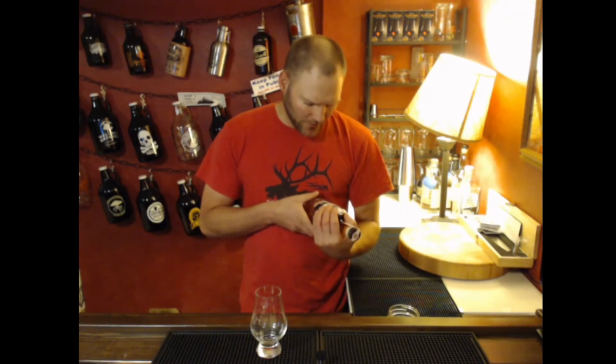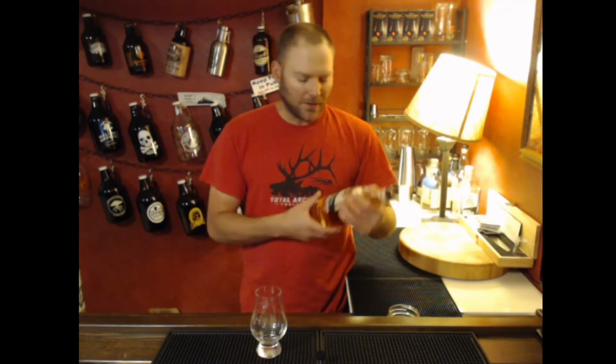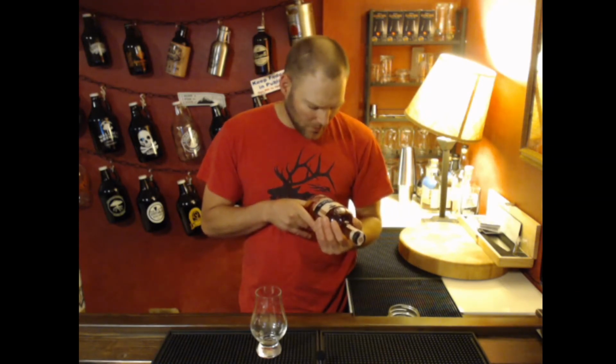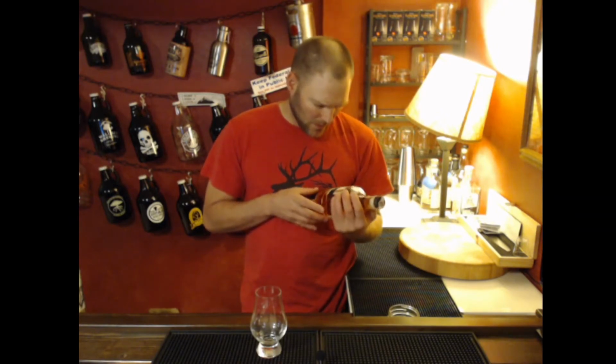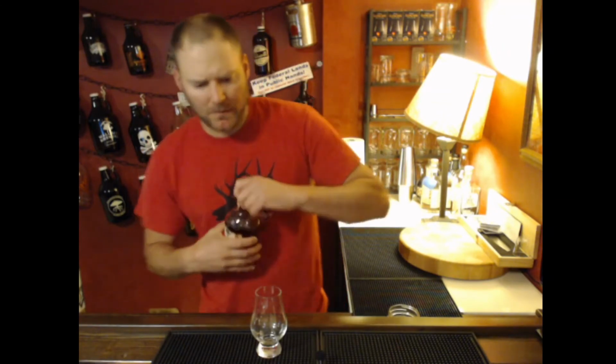Comes in at 94 proof, 47% ABV. You might want to check the distillery thing. Again, I don't do the research on this stuff. I want to go into it without having too much information. Straight bourbon whiskey, non-chill filtered, so it's a NAS, non-age-statement whiskey, which means that it's 4 years old at a minimum. Yeah, let's get into this bottle.